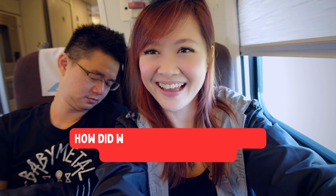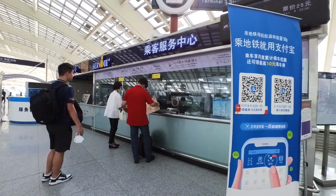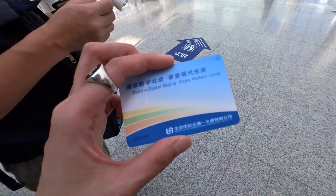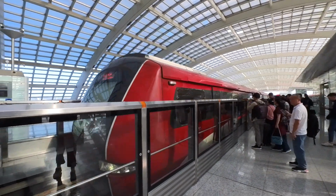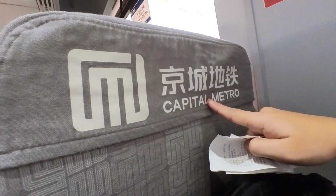The next question is, how do we travel around China on their public transport? First and foremost, we bought our e-Kartong transport card at the Airport Express counter. It is essentially a stored value card, with a fundable security deposit of 20 renminbi or around $3 USD. e-Kartong is like the EZ-Link card for Singaporeans. You can top up any amount that you want. You can use this card to take the Airport Express, or you can use it to take local subways as well as local buses within Beijing itself.